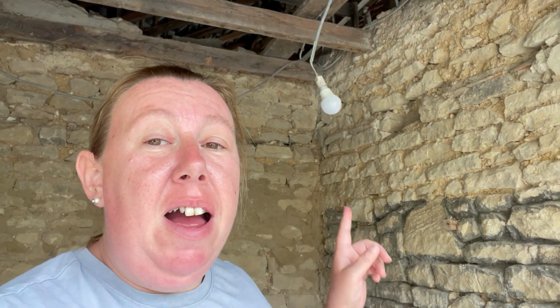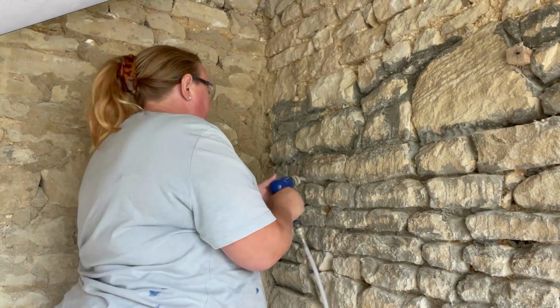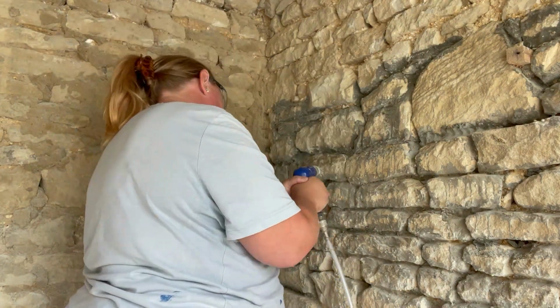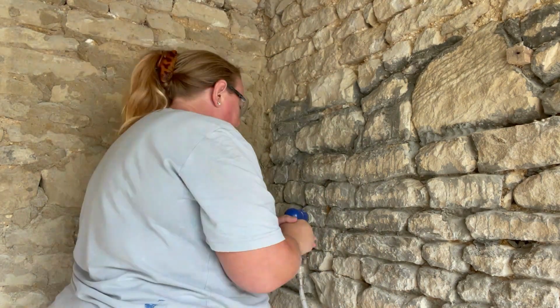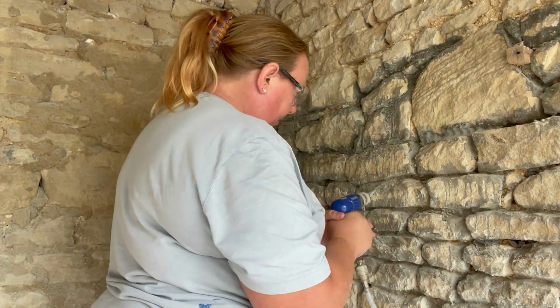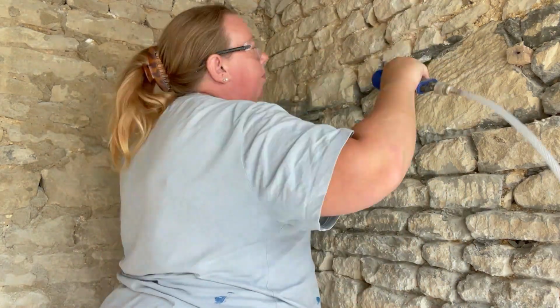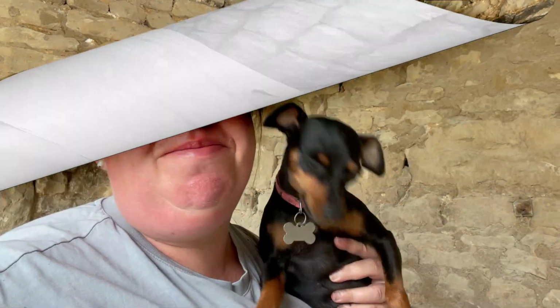Welcome back to day 2 of chiselling mortar out of gaps. It's going to be a good day. I can feel it. Here with my helper.